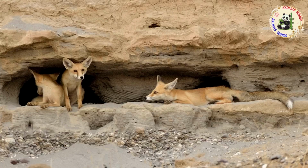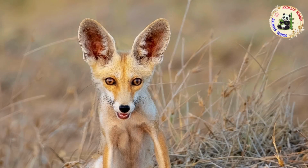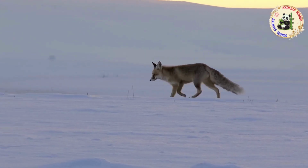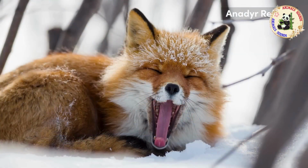East, including the Transcaucasian montane fox found in northeastern Turkey, and the Arabian red fox, which has larger ears to dissipate heat. At the northern end of their range, there are several subspecies accustomed to snow, including the Edo red fox found in Hokkaido, and others whose ranges overlap with that of the next canid on our list.